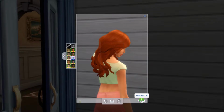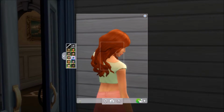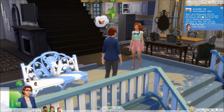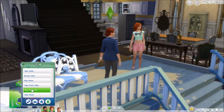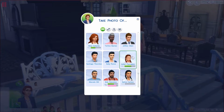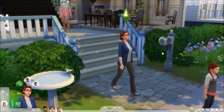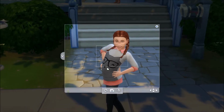What's this? Rotate. Okay. Yep. Take photo. Hey, we acquired the photography skill. Yay! Maybe we can sell our photos in our store eventually when we get it all up and running. And please don't give us a sassy face. Oh, thank God she's not.